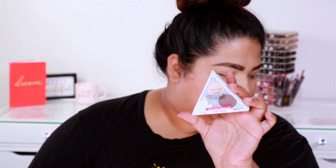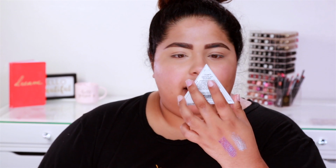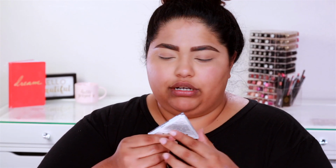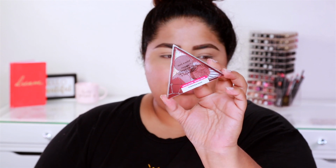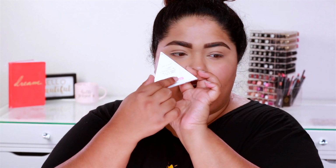The next one is Clear Quartz. So this is the Clear Quartz collection, which is really pretty. I love those shimmery colors. It's for more of a neutral person. Also have Rose Quartz. My Rose Quartz broke, but you know, it's all good. This is really pretty, super nice. I wish it didn't break, then I could put this on my lids. I'm still gonna open this, but not for the video.